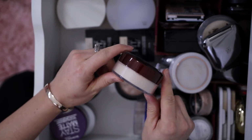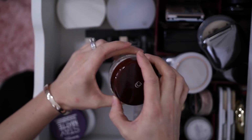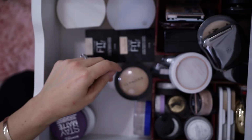So I'm gonna get rid of this one. This one is by CoverGirl. It's the Professional Loose Powder, and I have number 105. It's the lightest shade. It has a really old school CoverGirl scent. I don't like the way it smells. I'm gonna get rid of that.